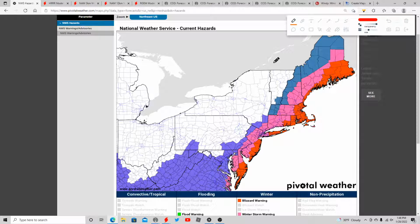This is probably going to be the last update on this storm as well. If there's going to be any major change in the forecast, I'll let you guys know as well.